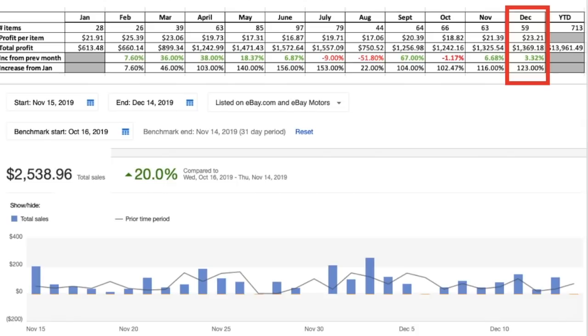So for December, I sold 59 items. Profit per item was $23.21, almost my highest for the year. So I am achieving that goal of getting that profit per item higher. And you can see the total profit was $1,369.18. And if you look at the increase from previous month, it's up 3.32%.